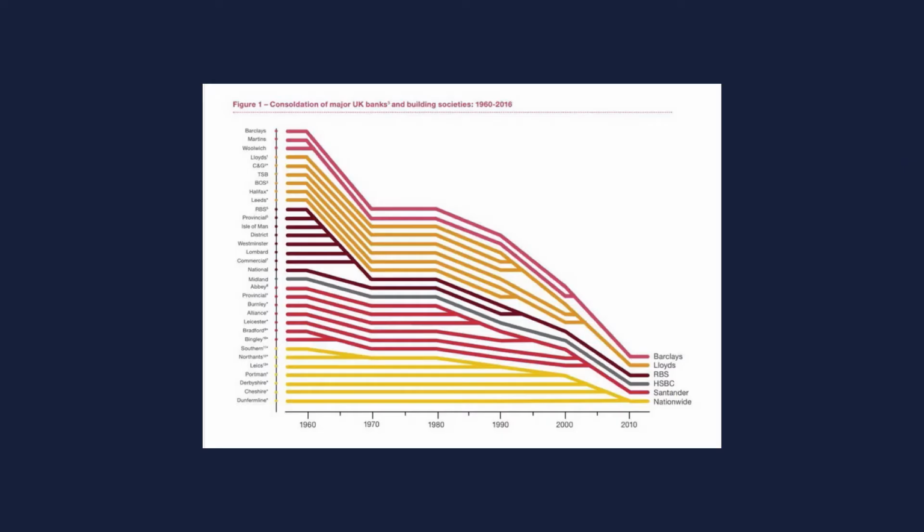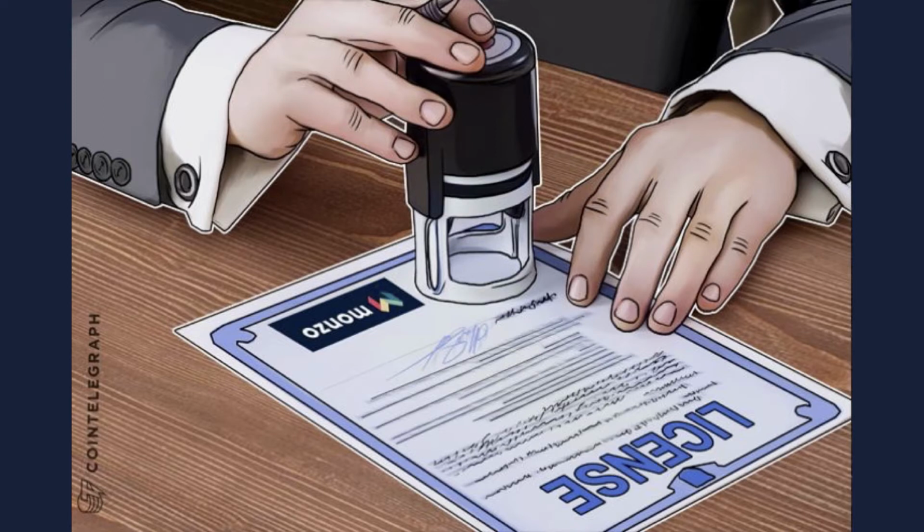A bit of context for you. We started about 3 years ago when the government sort of noticed that there weren't as many banks as there used to be. And they changed the rules to make it a little bit easier to get a banking license. So we spent about 2 years after applying for a banking license, did all the paperwork, and about 3 months ago, I guess, we got our full banking license.